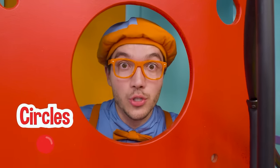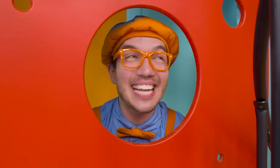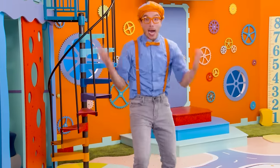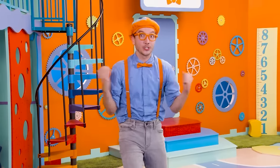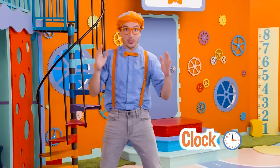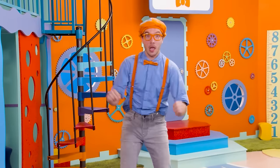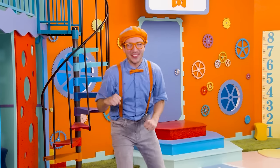Hello! Whoa! These circles are the same shape as a clock, and that gave me a really good idea. Come on! Whoa! I think you and I should do a really fun dance. Just like a clock. We'll use the tick-tock of the clock for a really cool beat, and the hands of a clock. Woo! For some sweet dance moves.